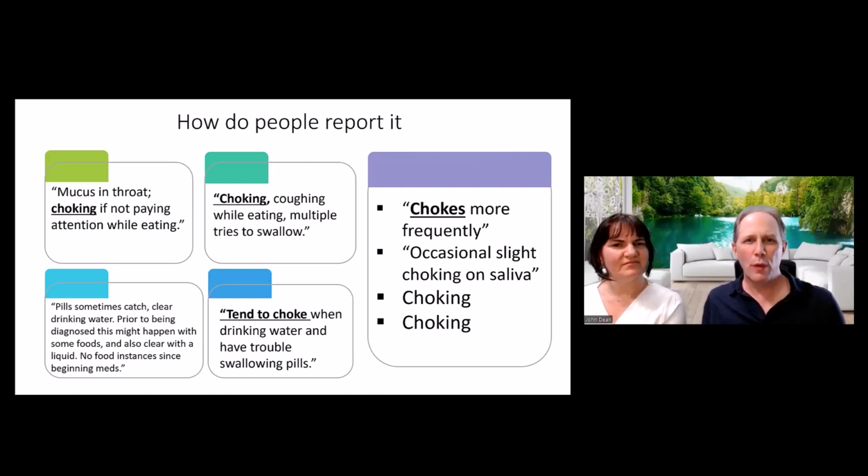Choking. I'm just going to read through these because I want to make sure that you get to how many people said choke. Chokes more frequently. Occasional slight choking on saliva. Choking tends to choke when drinking water and having trouble swallowing pills. That's textbook. Multiple tries to swallow, and then choking and coughing while eating.